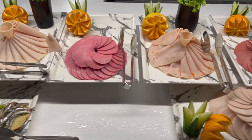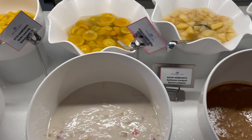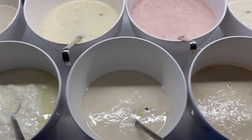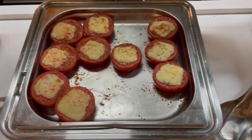Breakfast at the hotel is very varied. Everyone will be able to find what they like: yogurts, cheese, fruits, vegetables, scrambled eggs, and even dried fruits.